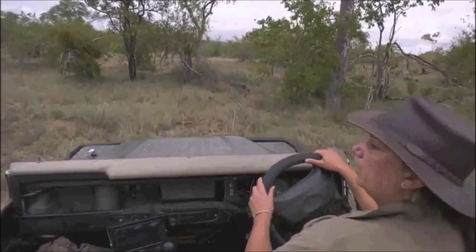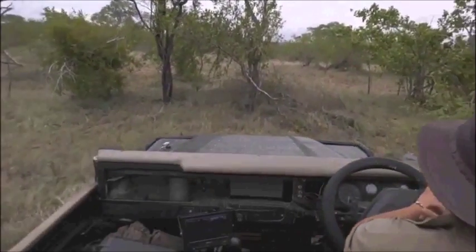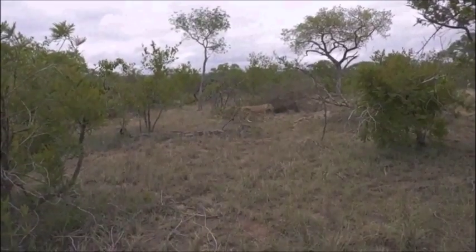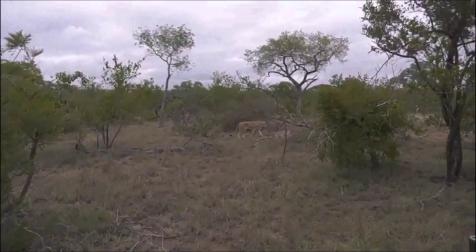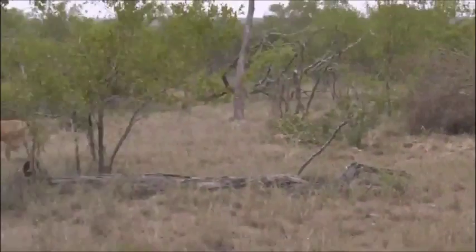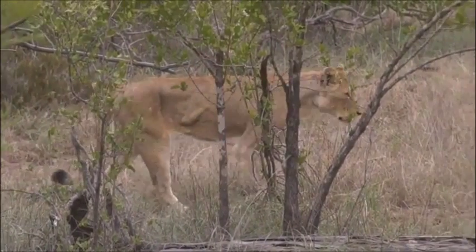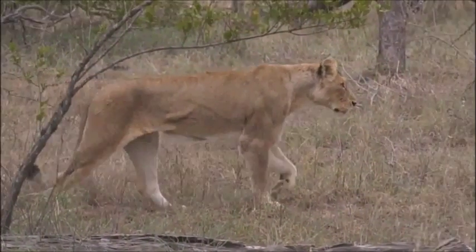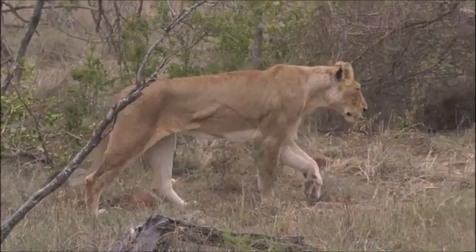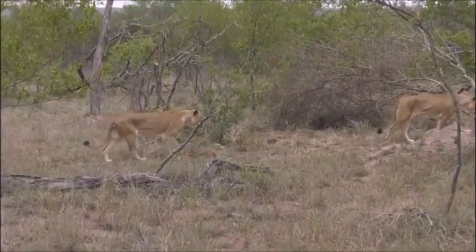Now, my guess would be that if they come across something smaller, they will try just because they're hungry. But obviously their best bet is to get something larger like a wildebeest or a zebra or a big kudu. Warthog's a nice meal, but warthog is also a tricky meal. Sorry, injured lioness, but she seems to be doing fine. And then our lioness with the big claw mark on her forehead is just behind.